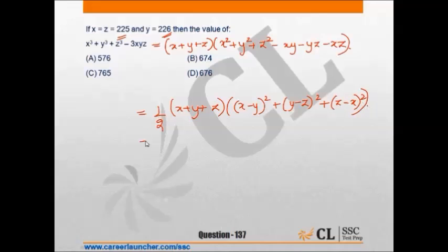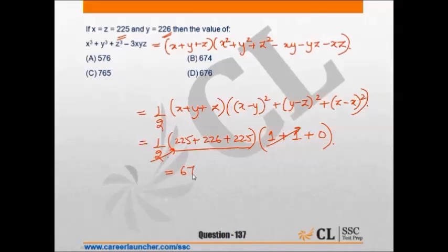Now we have, this is equal to half of 225 plus 226 plus 225. X minus y would give us 1, y minus z whole square will also give us 1, and z minus x whole square will give us 0. So this 2 gets cancelled with this 2, and the answer is the sum of 225 plus 226 plus 225, and that is equal to 676. So the answer to this question is option D.